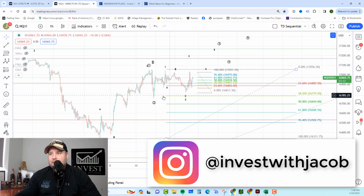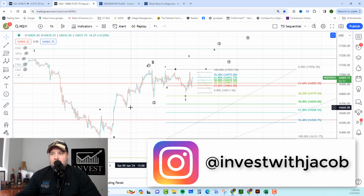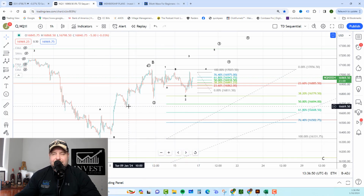On the NQ, same type of setup. They need to hold the CPI lows, and then really we'd look for them if they test this 16,666 area. If they hold that, we would look for the direct breakout higher. However, if they can't hold that area, we're looking at the 16,000 area next.